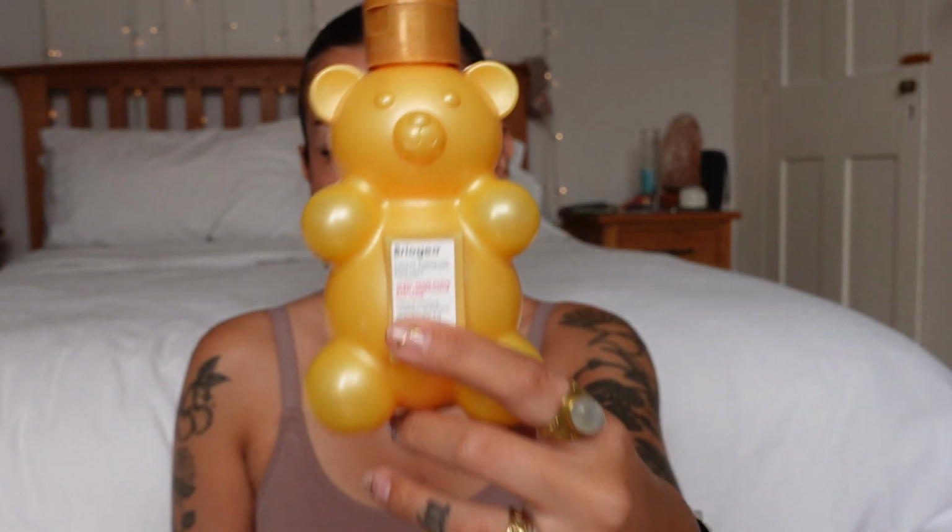Briogeo Don't Despair Repair Deep Conditioning Mask, honey apple flavour. Incredibly cute packaging, but flop. I've been hearing really good things about this brand for years. I bought this in a set, so I got a mini of the shampoo and the regular conditioner as well. I just wasn't blown away by it.